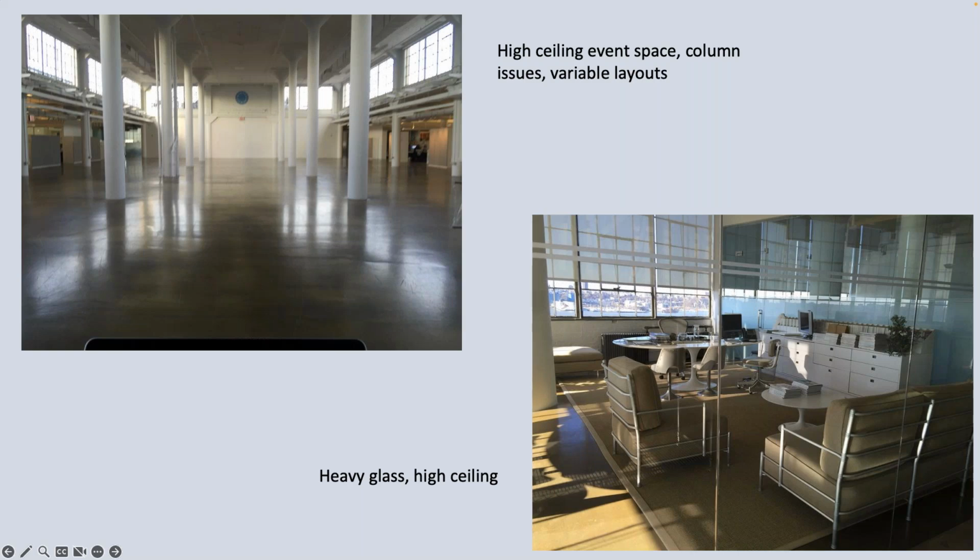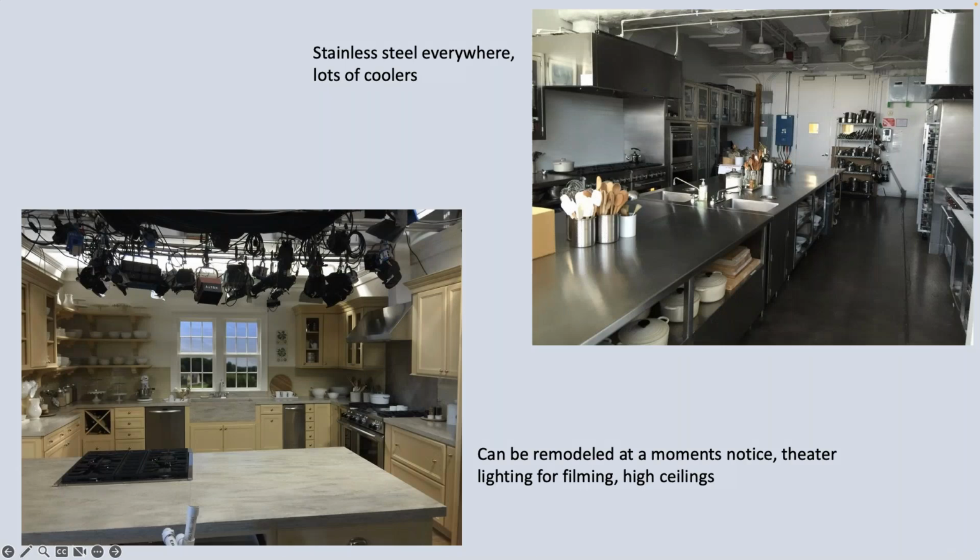Again, there's the office, with the heavy glass that we had to deal with. That's all UV rated, so signals wouldn't go through it very well. They also had a lot of stainless steel kitchens that were used for filming, or model kitchens that you can see here. So you had a lot of theater lighting up above that was in the way of the devices, and things moved constantly. This kitchen's been remodeled 3 or 4 times since this design was done. So they keep changing the cabinetry, the layout, the lighting, and so your design has to be flexible for that.